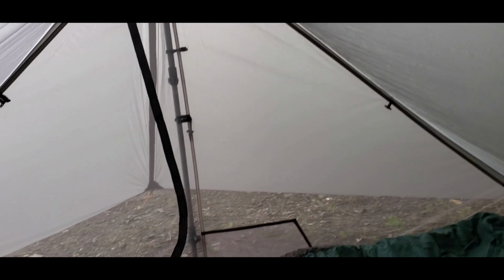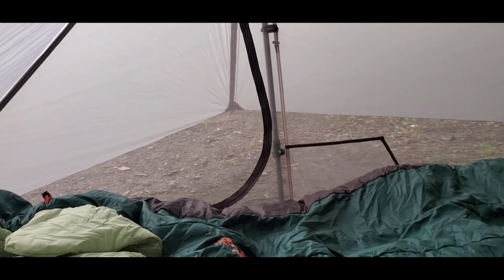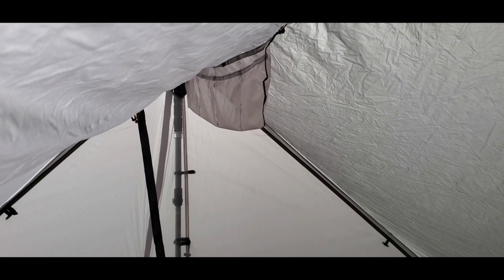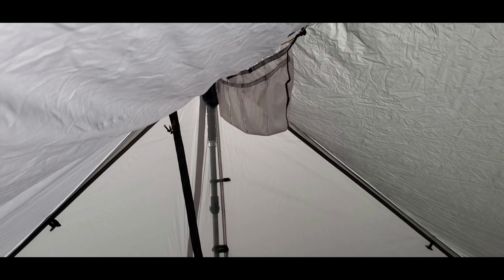On the inside there are 2 pockets. There's one there and then there's one over here. And it is a 2-person tent. That's why it's called The 2. I bought these extra little pockets for the top. It only costs $10 extra to get those little pockets.